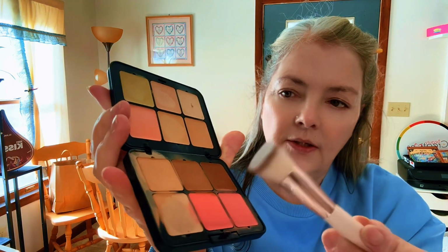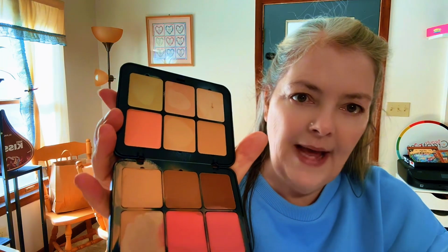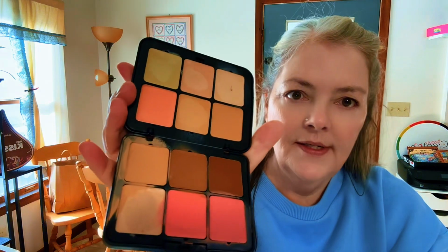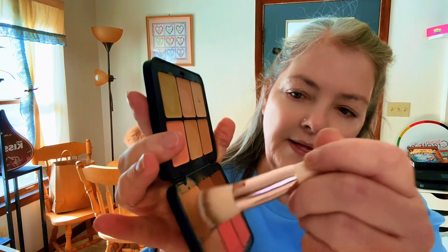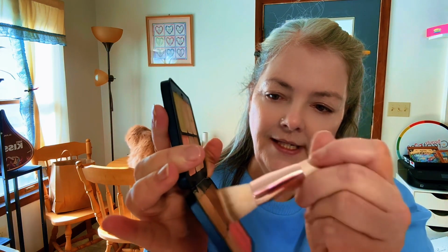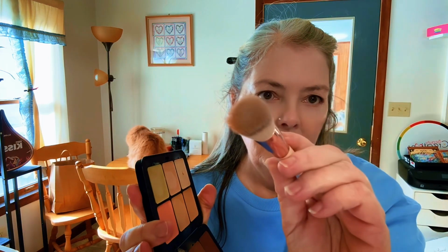And I should just get a little tool and dig it out and put it on a palette and do it that way, but I never do, so I make a mess. But this is an amazing palette. So let's go in with a little bit of this for some foundation. This brush is almost a perfect size to do this with.